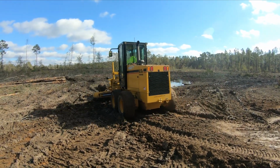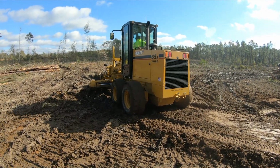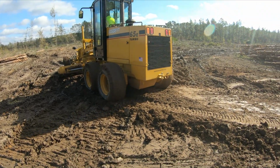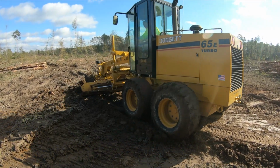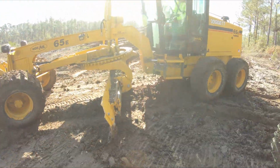Now the boss man done went and bought the road grader down. Come on, little road grader. This mess is slick. God, it's slick. Oh, he got it. Watch, now he's gonna side swipe us.